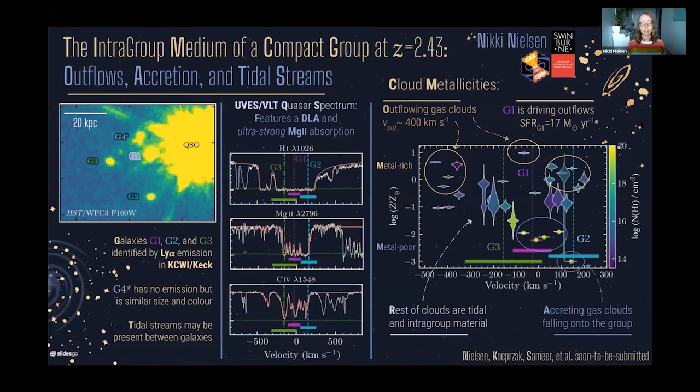So we did some very detailed photoionization modeling, and looked at the metallicities of the clouds along the line of sight. We found multiple structures, including some supersolar metallicity outflowing gas clouds that are being driven by galaxy G1. We also found accreting gas clouds, likely falling onto the group, that are very metal poor. And then the rest of the gas clouds are likely to be intragroup material and then gas that's been tidally stripped from these galaxies. So if you're interested, feel free to contact me and ask some questions, or stay tuned for the paper, soon to be available.